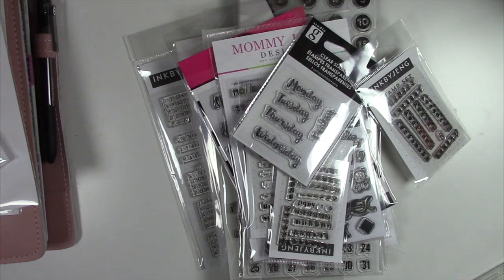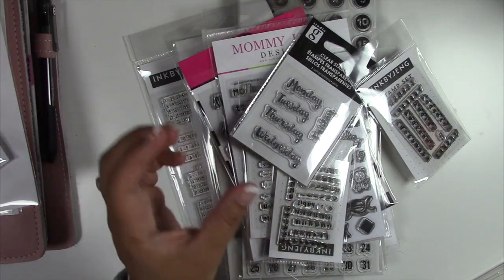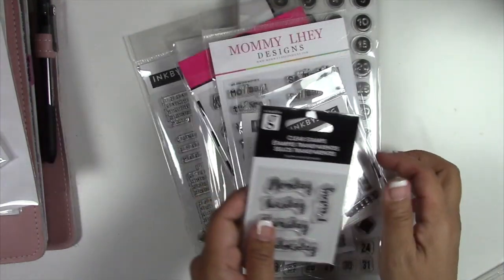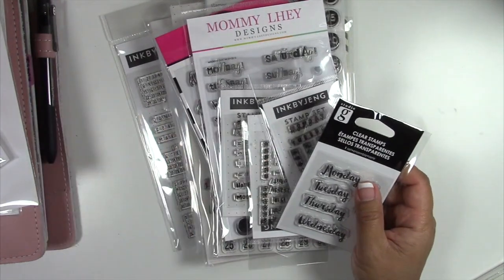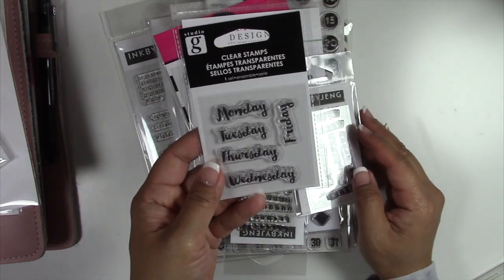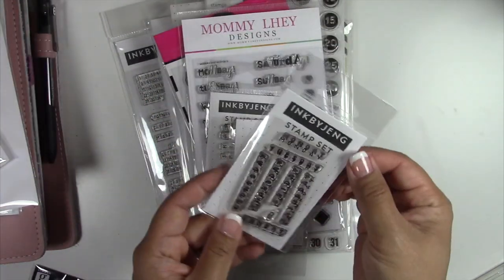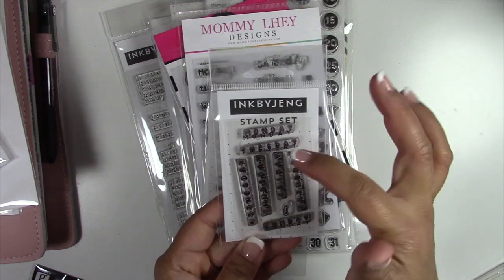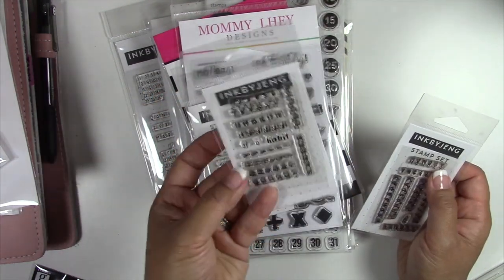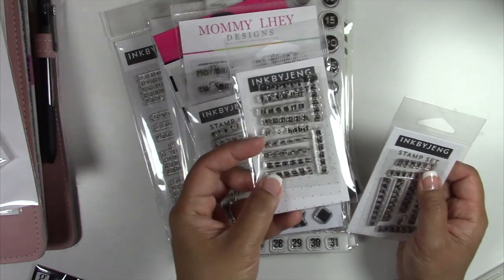So whenever I do my months and dates and days of the week, I use different stamps. So let me share with you guys really quickly the ones that I've used in the past and will continue to use from this point forward. So here's a very inexpensive one in the dollar bin at Bulls from Studio G, and it has the days of the week here. Also, I have this one by Ink by Jeng, and she has the days of the week here.